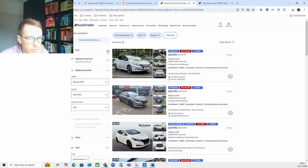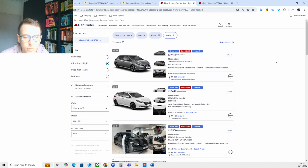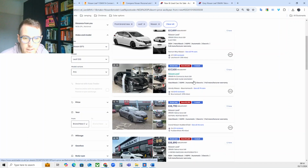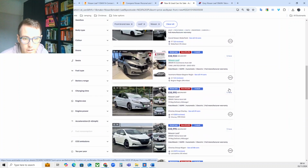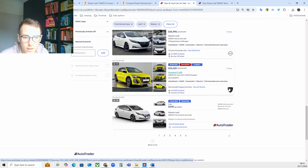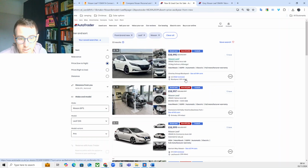Oh, am I sorting it by relevance? Let's see if we can get, is there any cheaper than that? That is about the lowest price. I think the Shiro is the lowest, N-Connecta next, and Tekna is the higher one. So if you want a higher trim inside, get the Tekna. Quite often you get quite a few nice things, so as you can see, all around the country you can get them for less than 20 grand.